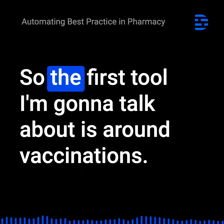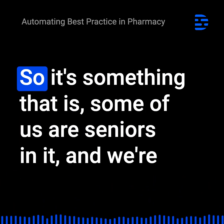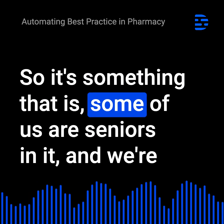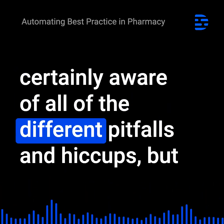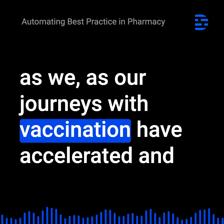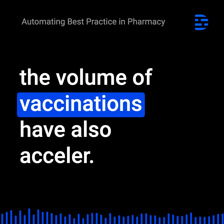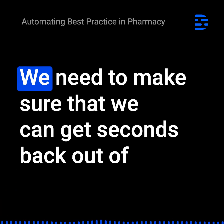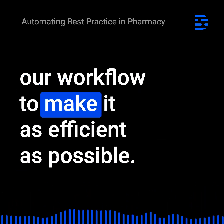So the first tool I'm going to talk about is around vaccinations. Some of us are seniors in it, and we're certainly aware of all of the different pitfalls and hiccups, but as our journeys with vaccination have accelerated and the volume of vaccinations have also accelerated, we need to make sure that we can get seconds back out of our workflow to make it as efficient as possible.